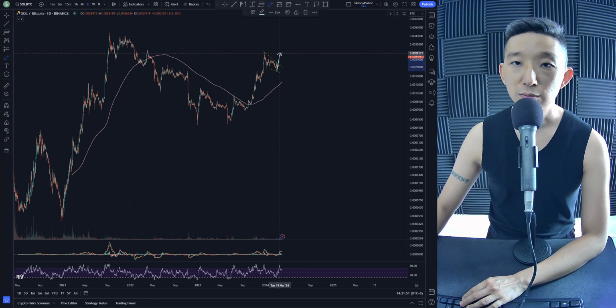But we're aware we're super overextended in this run. And Solana against BTC has already done a 500%. Do you think there's more meat? Yeah, sure. But again, we're 2,400% up. So again, we're not entirely sure.